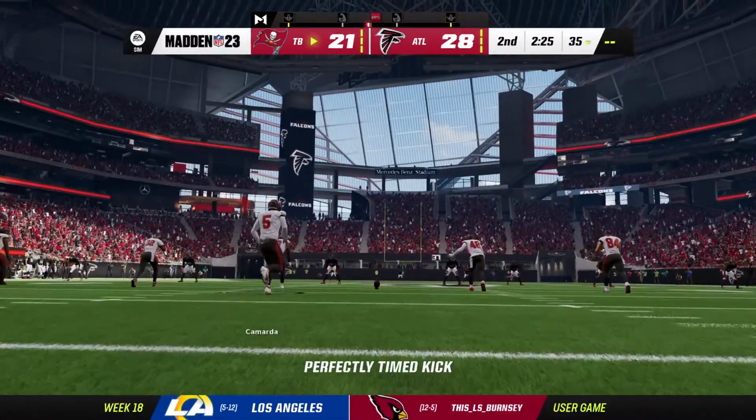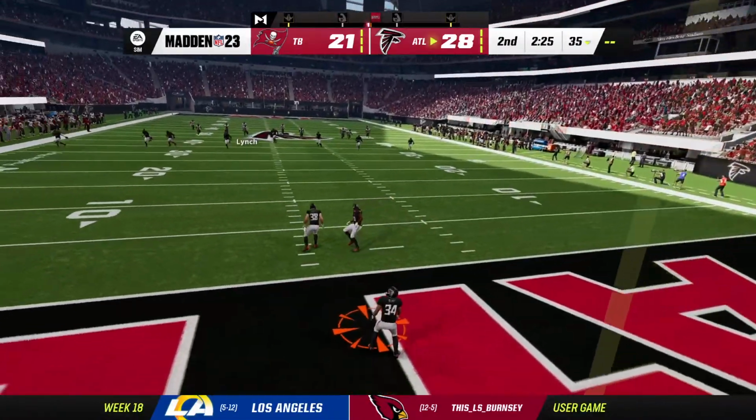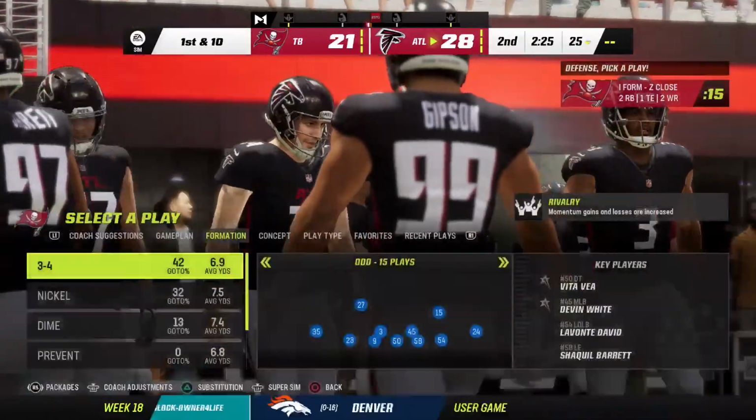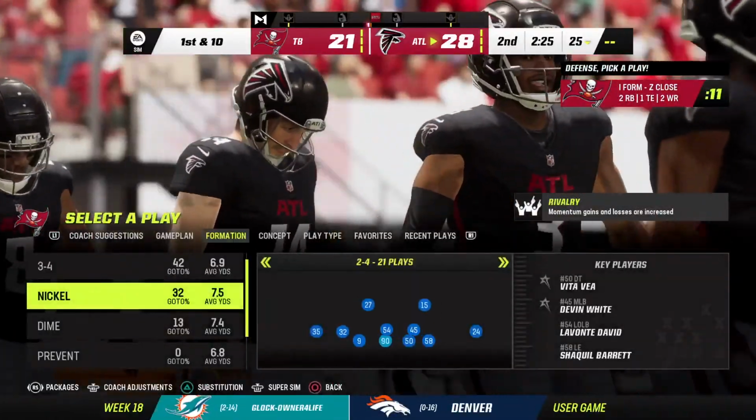The kickoff team on the field now as they will send this one away. And he won't return this one. He'll go down to a knee, and they'll start at the 25. Atlanta now coming out on the field.